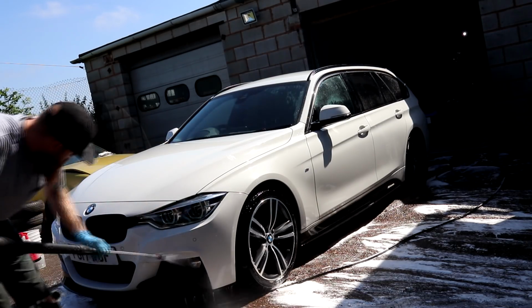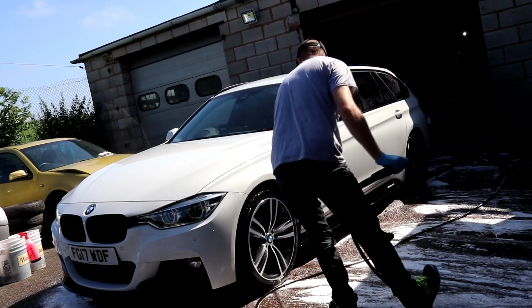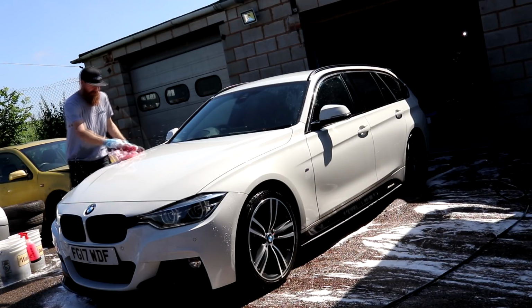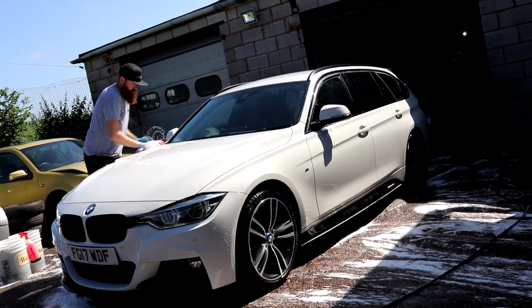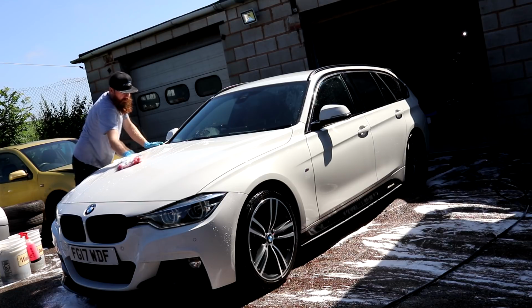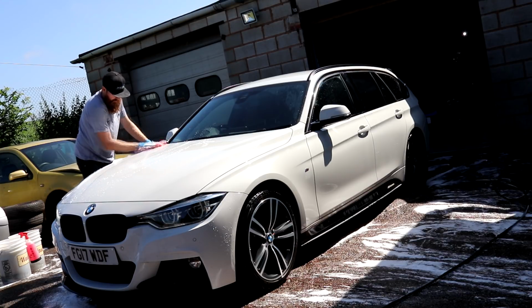Valeting is generally straight to the point, a lot quicker to accomplish, much cheaper, and simply gets the vehicle nice and clean, but doesn't remove things like paint swirls and certainly doesn't contain any ceramic coating application of any sort. This is where detailing takes over, so let's talk detailing.